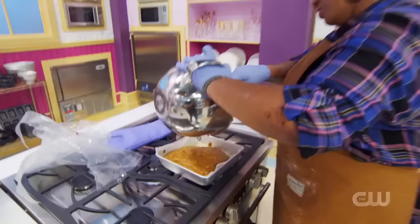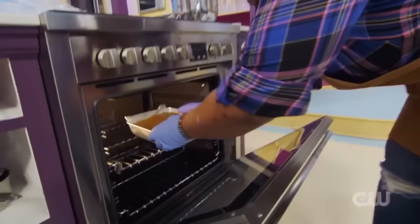Sweet potato pie is a staple in African American dessert in the fall. It smells like my grandma's house. This is a good thing.